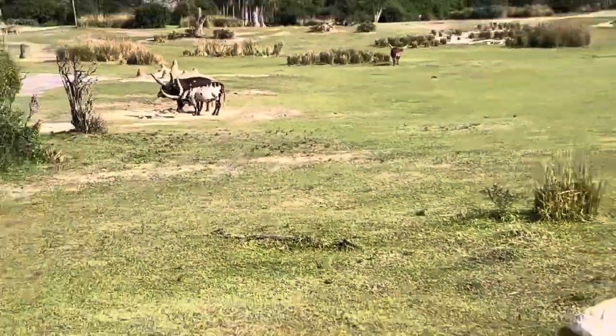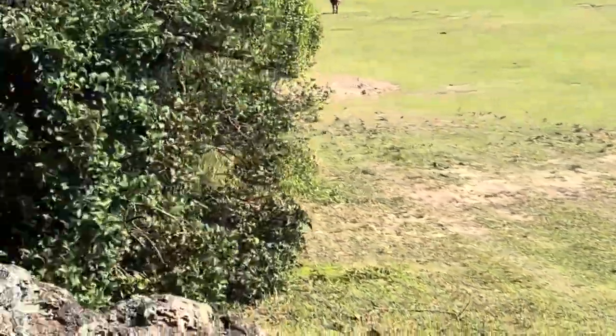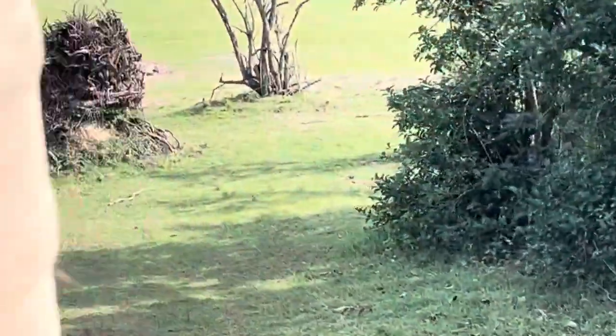Now, since they do spend most of their day eating, they really don't sleep a whole lot, only about 30 minutes, and it's not actually consecutive. We'll see them taking 2 to 3 minute naps here and there, and typically while they're napping, they're going to be standing up. We won't see them laying down too often.